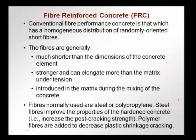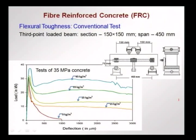Steel fibers will improve the properties of the hardened concrete, especially increase the post cracking strength or toughness. Polymer fibers, polypropylene fibers are added generally to decrease plastic shrinkage cracking that can occur at very early stages of the concrete. I mentioned toughness. How is this toughness measured? This is very important to understand, that fibers do not increase generally the compressive strength or the tensile strength. What they do is they increase the post cracking strength or toughness.